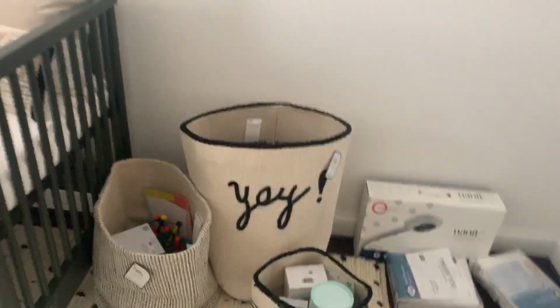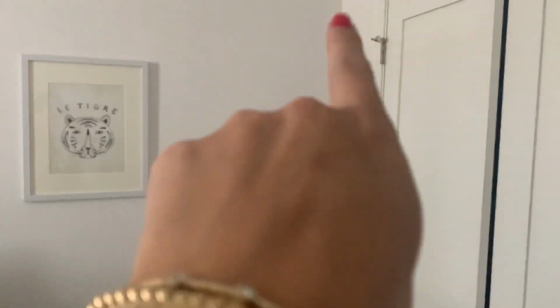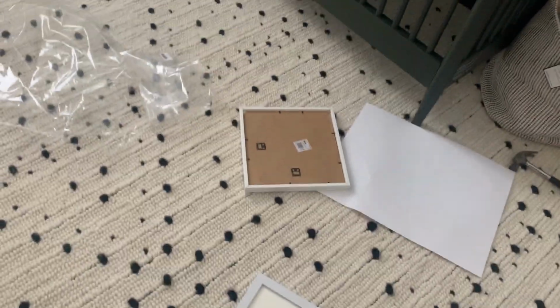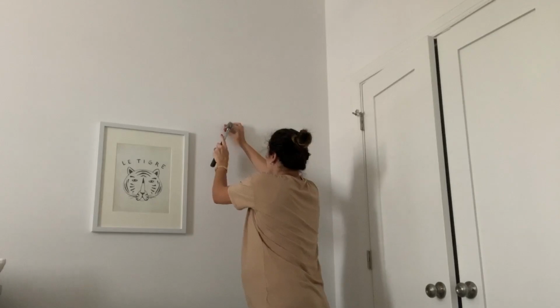Okay, so the first piece is up, and I just have it right in this little area where his toys will be, and then obviously all that will be cleared out, and then some room for the door, but it does have a stopper, so all of this will be fine. And then I'm just deciding if I want to do this one or the moon on top, but I think I'm going to do the moon on top.